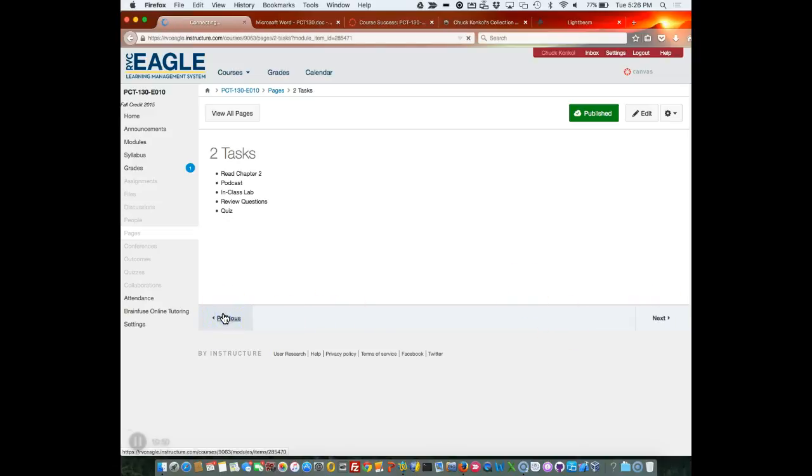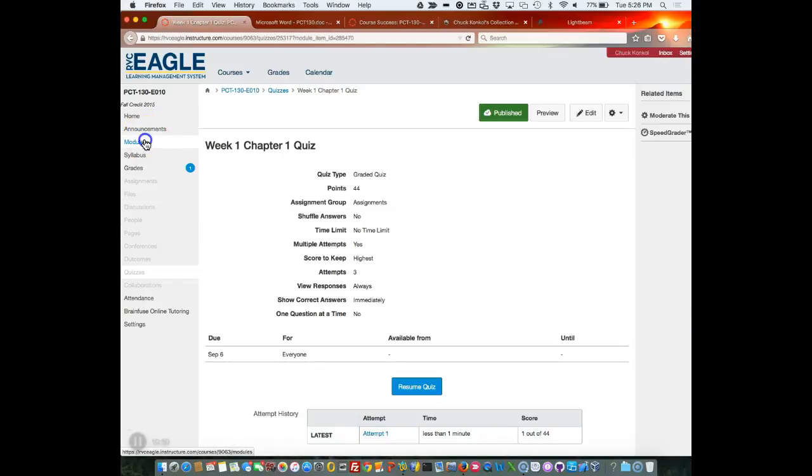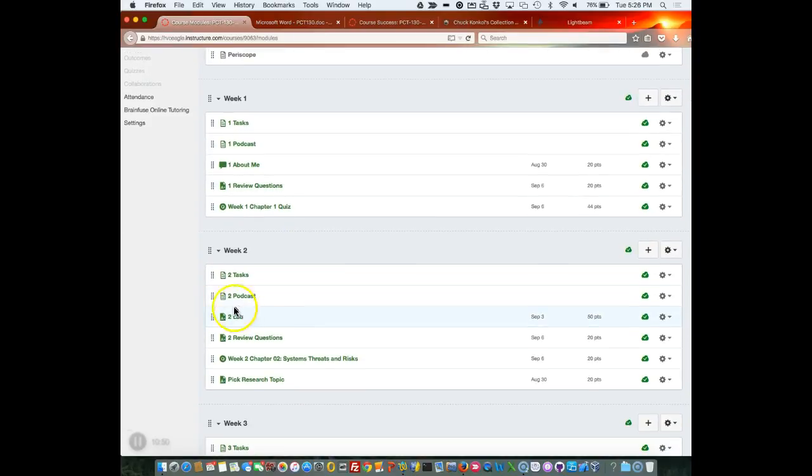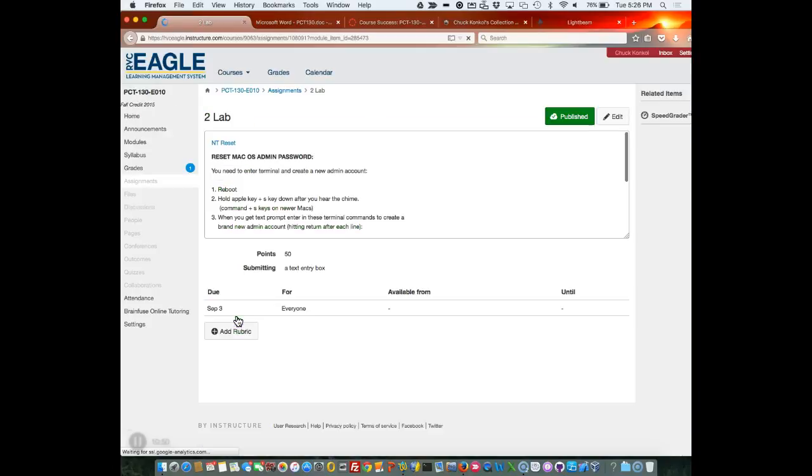So it said here, I did change the schedule though this semester. Our first lab is going to be next week instead of this week. So in the task it says there's a lab, there's not one. The first lab is going to be next week. Our first lab, we'll jump ahead to that one, which is week 2, next Thursday. This one is on NT reset, resetting the password to a Windows machine.